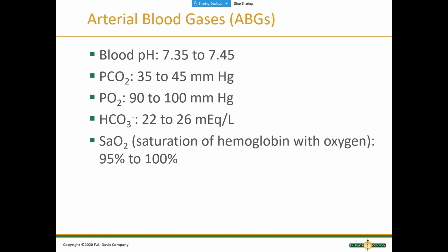Do you know the normal saturation, the O2 sats? The normal is 95 to 100.